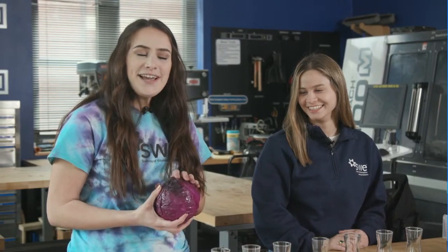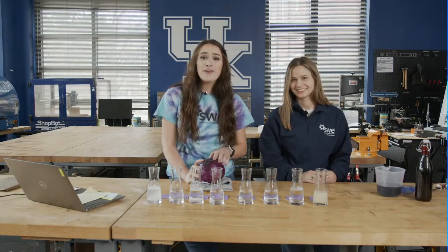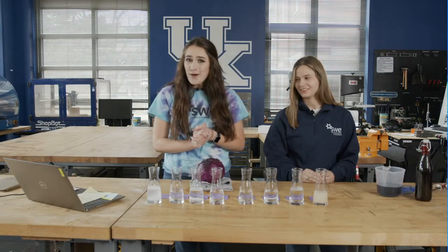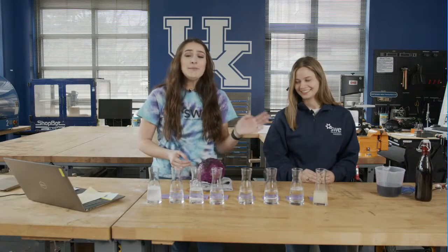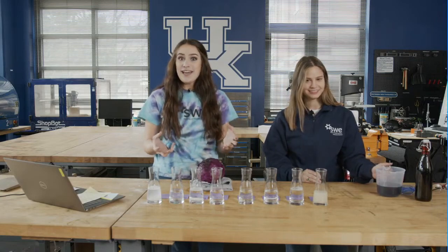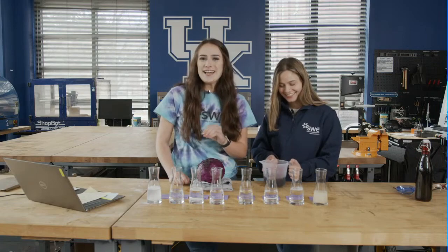This anthocyanin specifically is in a lot of different red fruits you can think of, like grapes, apples, poppy seeds, things like that. In order to extract the anthocyanin from the red cabbage, we did this at home. You're going to need to boil some water and then cut up your cabbage. Put the cabbage in the boiled water, let it sit for a little bit until that anthocyanin is released, and then you'll get a liquid that just has that pigment in it.